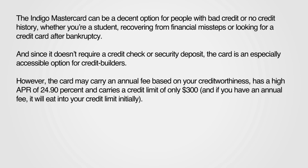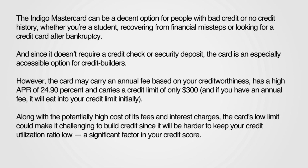builders. However, the card may carry an annual fee based on your credit worthiness, has a high APR of 24.90%, and carries a credit limit of only $300, and if you have an annual fee, it will eat into your credit limit initially. Along with the potentially high cost of its fees and interest charges, the card's low limit could make it challenging to build credit since it will be harder to keep your credit utilization ratio low, a significant factor in your credit score.